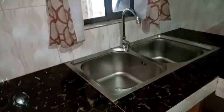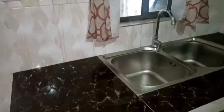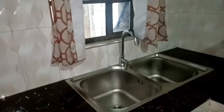So all done, there goes our kitchen. Have a look at it now. Looks good.